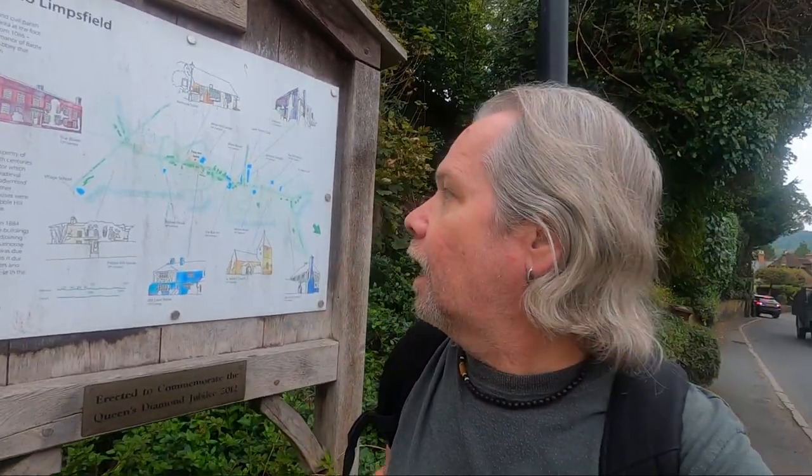And here we are in the village of Limpsfield, just at the foot of the North Downs. Lovely high street here, which we're going to walk down now. Once again, loads of traffic coming through. Loads and loads of historic buildings. We're now going to have a look around, see what we can see. Let's go.